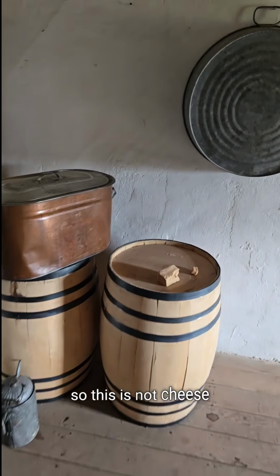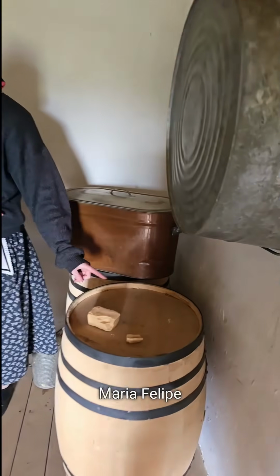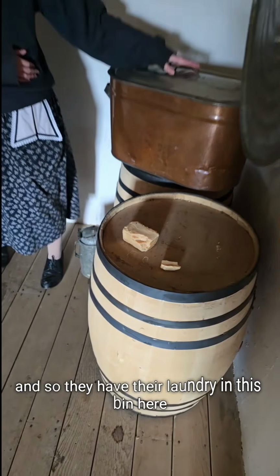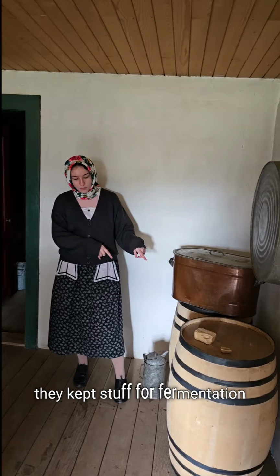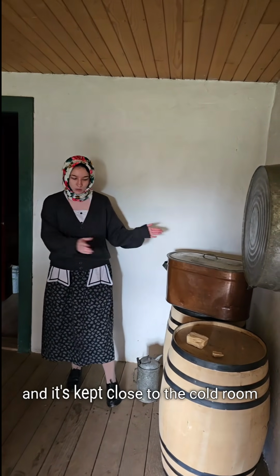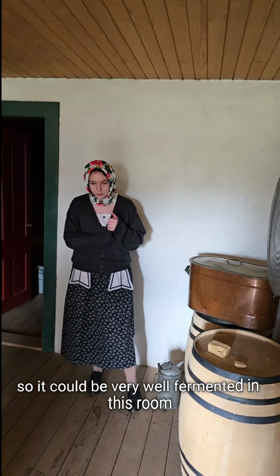So this is not cheese, it's soap. It looks like cheese, but it's actually soap. Maria Polipiv, she made her own soap. And so they have their laundry in this bin here, and then they have a wash basin and a washboard. And in these barrels, they kept stuff for fermentation, so cabbage rolls and sauerkraut. And it's kept close to the cold room, so it could be very well fermented in this room.